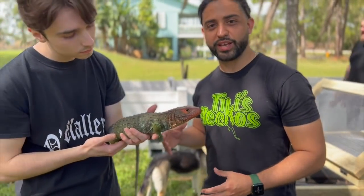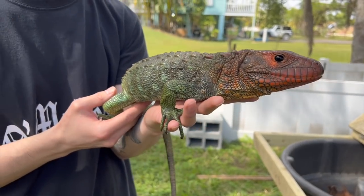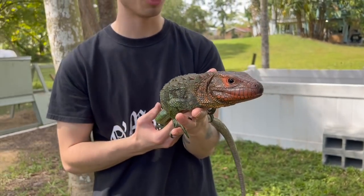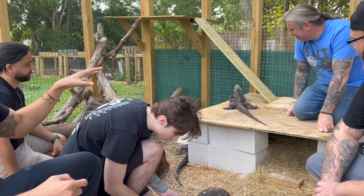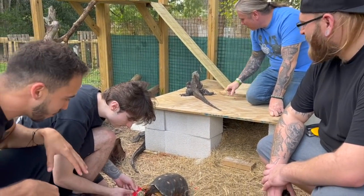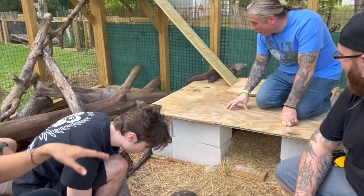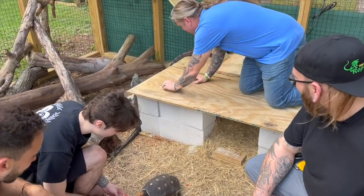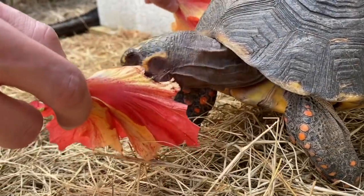So quick little update on Green Goblin. He actually pooped out the backup that he had, and now he's doing much better. He's back outside, and you can see he's as friendly as ever. All right, guys, so those two are Lewisai hybrid iguanas, and these are our redfoot tortoises. As you can see, they're loving the hibiscus, and they just come right up to you and start munching on anything you give them.